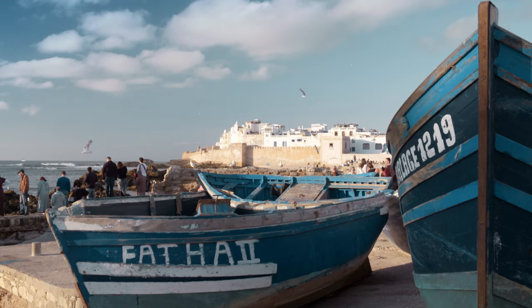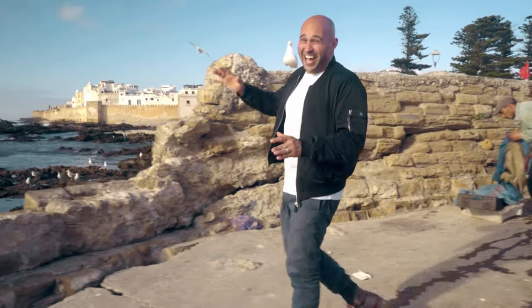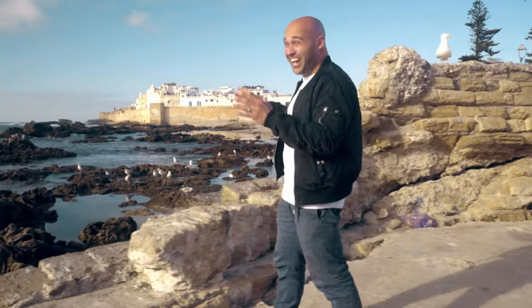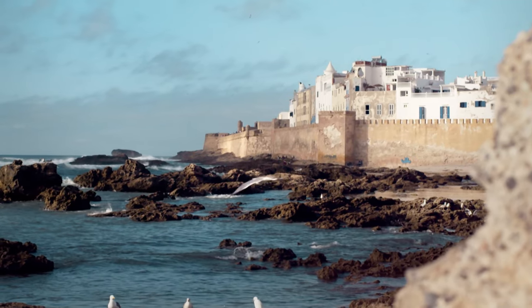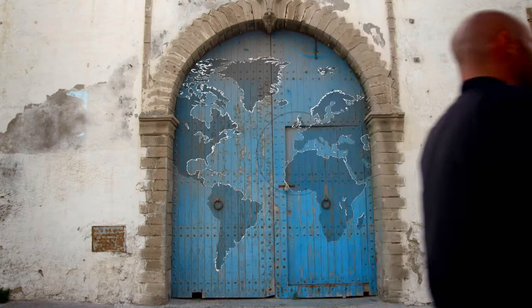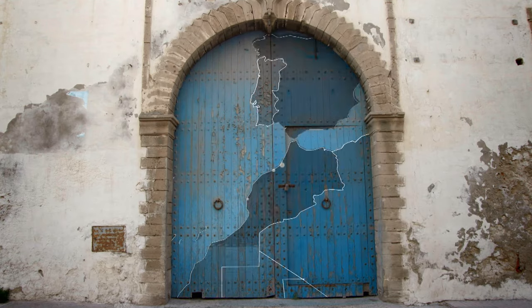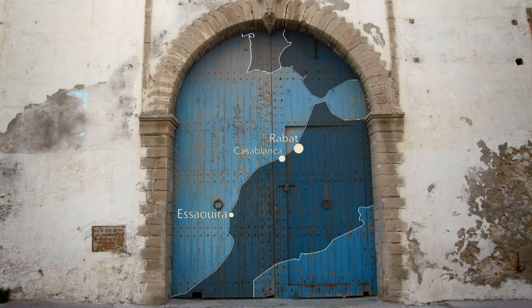I've battled through the markets of Marrakesh and Fez, made it all the way through the Sahara, over the Atlas Mountains, and finally I've made it here, to the amazing coastline of Essaouira. Morocco's coastline stretches from the Mediterranean to the Atlantic, and I'm going to travel from the walled seaport of Essaouira up to the bright lights of Casablanca.